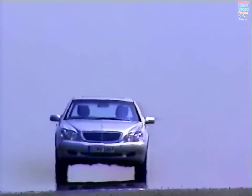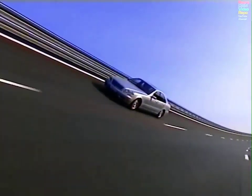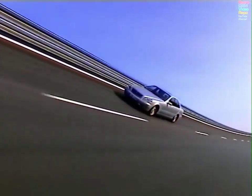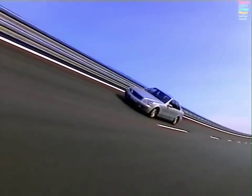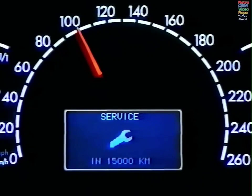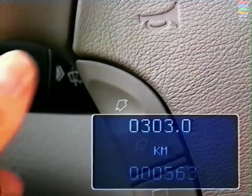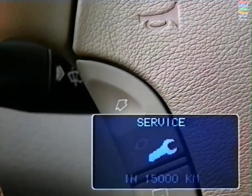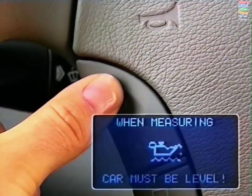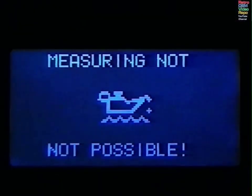Optimum maintenance of your new S-Class is ensured by the Active Service System, Assyst, which, depending on your individual driving style, automatically tells you on the multifunction display in good time when your next service is due. The remaining distance or time to the next service can also be retrieved manually via the multifunction steering wheel by operating one of the arrow keys while the distance meter is displayed. You can also display the engine oil level, provided the vehicle is standing on a level surface. If measurement is not possible, this display appears.